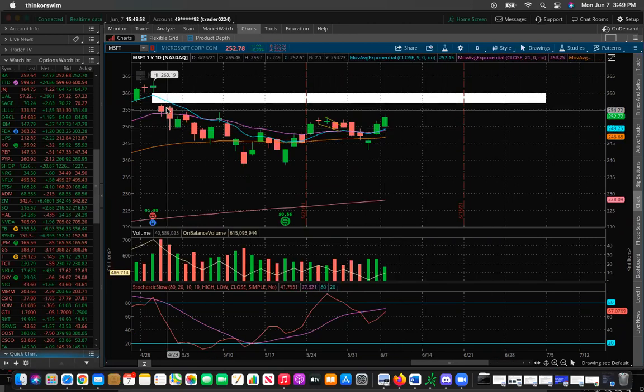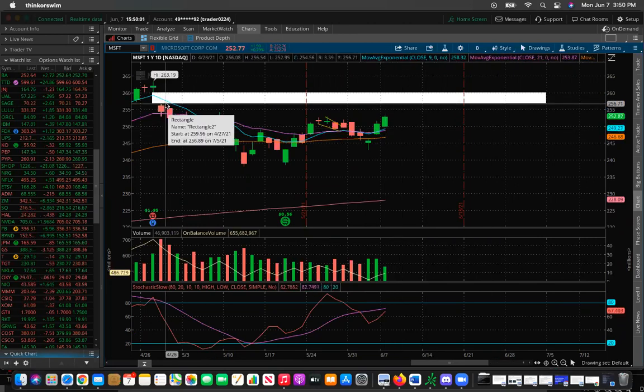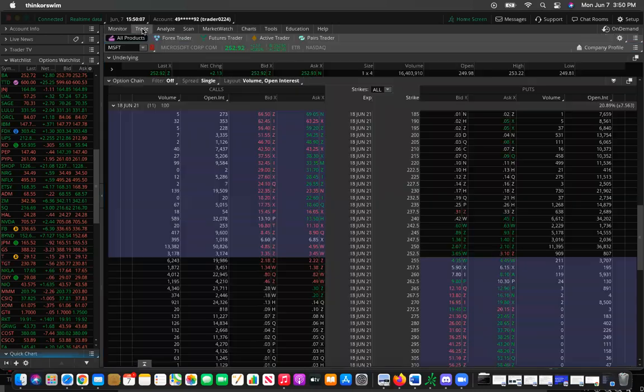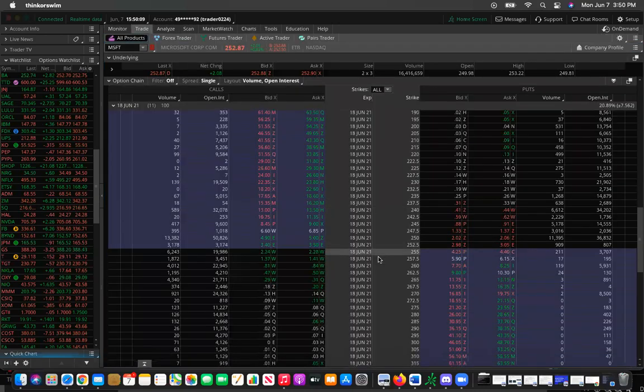What is your trigger? We'll go back over here. Your trigger to go long is 256.71. So you have about $4 more to go until that trigger hits, but that move could honestly be done by the end of this week.